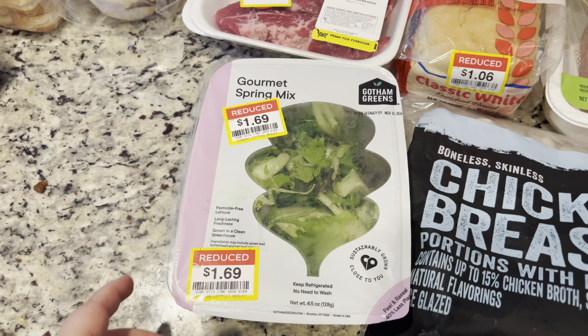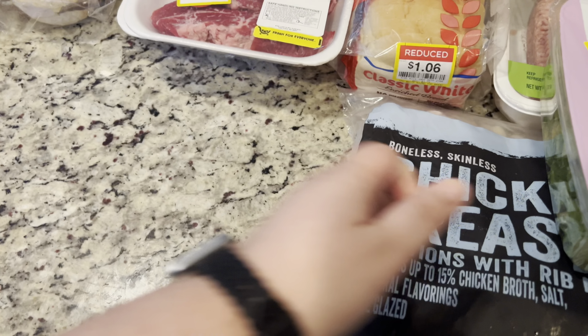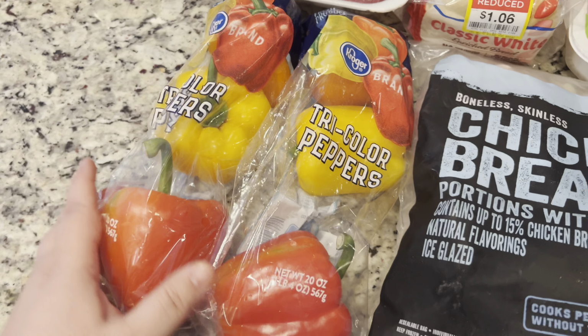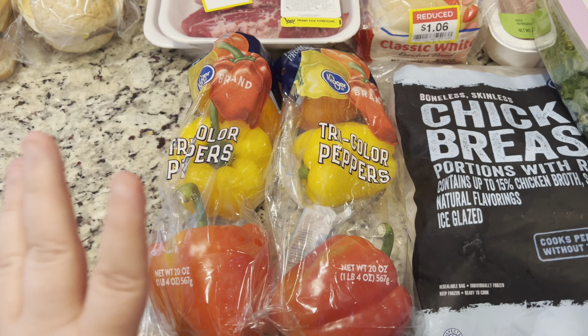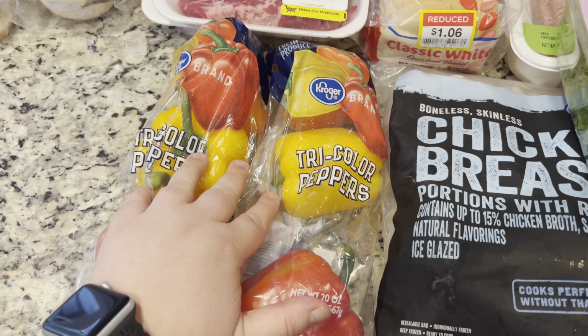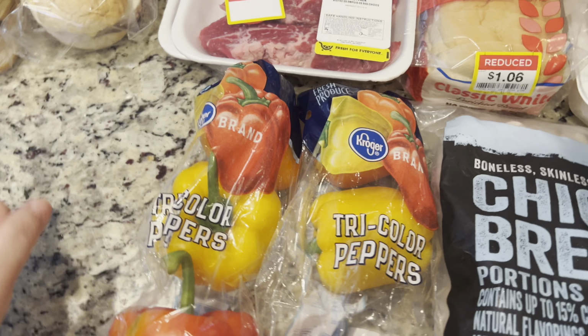We got some lettuce that was on sale. And then these peppers were $4.99 for 3, which is not a great deal. But if you're a Boost member, they were $1.99. So I grabbed 2 bags for $1.99 each.